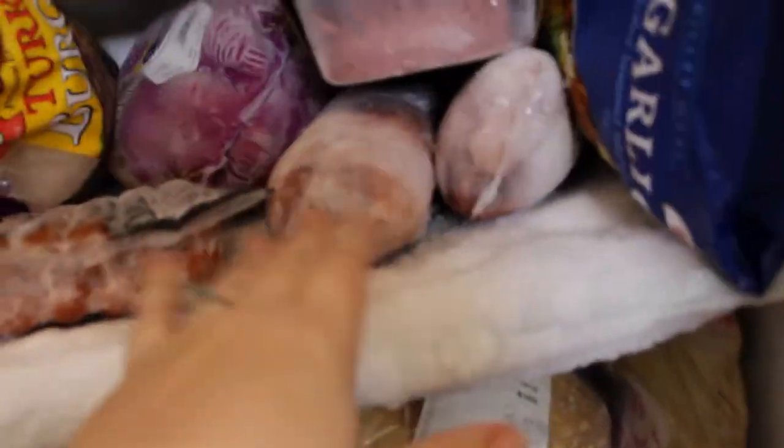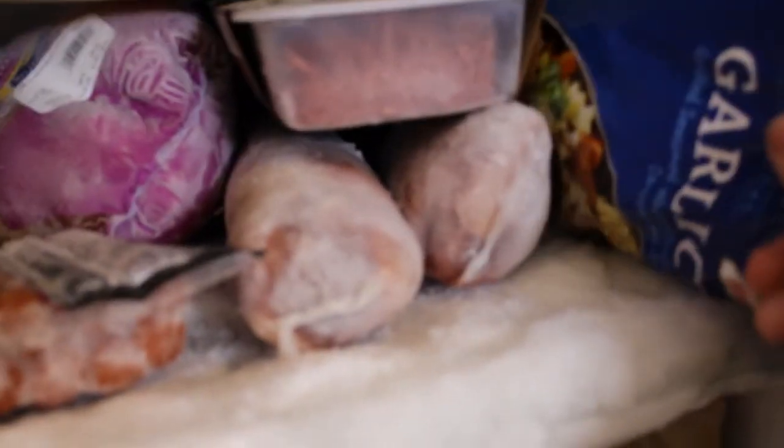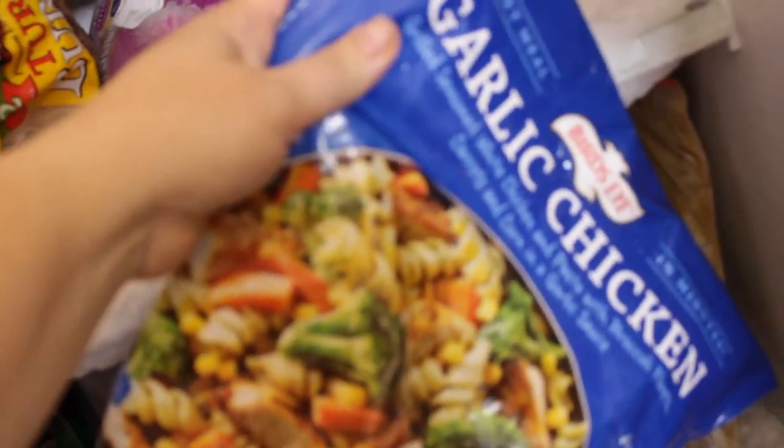Chicken, drumsticks. I've got a little bit of this left that I'm going to use up for a small meal. It's like a garlic and veggie and chicken meal right there. I only had a little bit of this left, but instead of throwing it away, I can add some extra veggies, some extra pasta, and some extra chicken, and there I have a meal for my family.